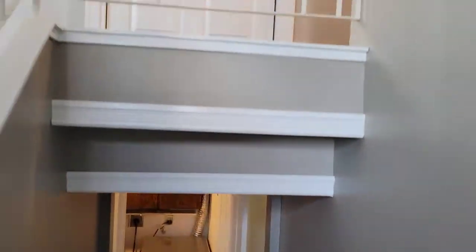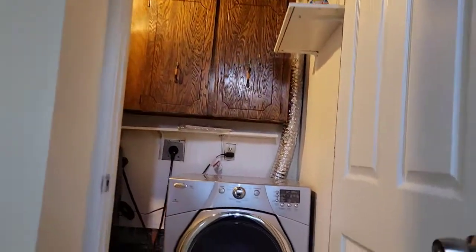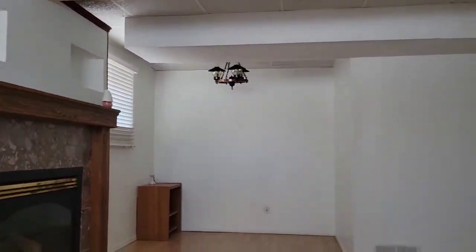3 bedrooms on the main floor features brand new windows. And as you head downstairs, you'll notice that it has a huge additional 1 bedroom, a nice laundry room, and a gas fireplace on the family room at the lower level.